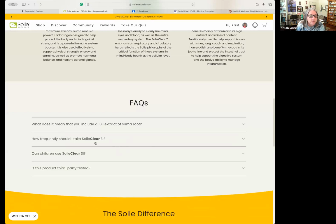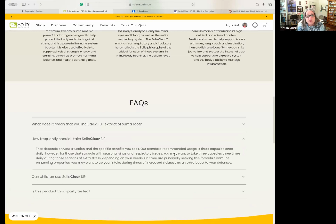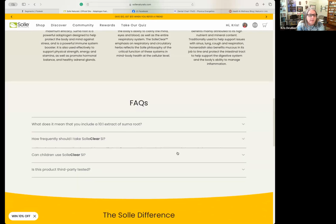Let's go to how frequently should I take SolleClear SI? Well, it all depends on what you have going on, but it's 3 capsules once daily. However, if you're struggling with sinus and respiratory issues with the change of season, we could take the 3 capsules 3 times a day and do that for 3 days, or for a little period of time. But I would take it for 1 whole day after we don't have any symptoms, so we make sure we get all that inflammation down, because a lot of times people forget about that.